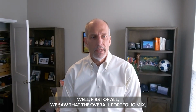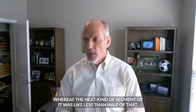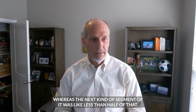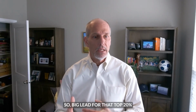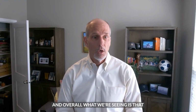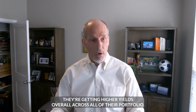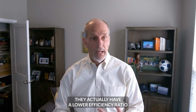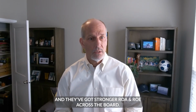Well, first of all, we saw that the overall portfolio mix, they had 25% on average of their loans in C&I, whereas the next segment was less than half of that. It was about 12% of their total portfolio in C&I lending. So big lead for that top 20% that have really focused on the C&I segment. And overall, what we're seeing is that they're getting higher yields across all of their portfolio. They actually have a lower efficiency ratio, and they've got stronger ROA and ROE across the board.